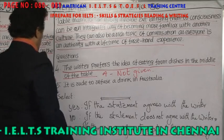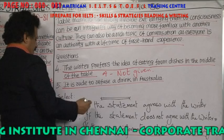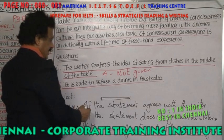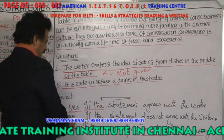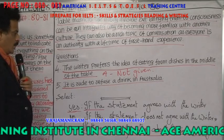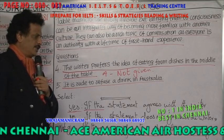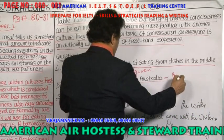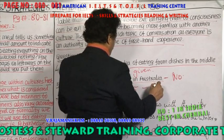Now, it is rude to refuse a drink in Australia. What shall we go in for? If the statement agrees with the writer, you use yes. If the statement doesn't agree with the writer, no. So, what is the correct answer? It is rude to refuse a drink in Australia. Is it so? The answer is no. The statement doesn't agree with the writer. So, fifth is no.